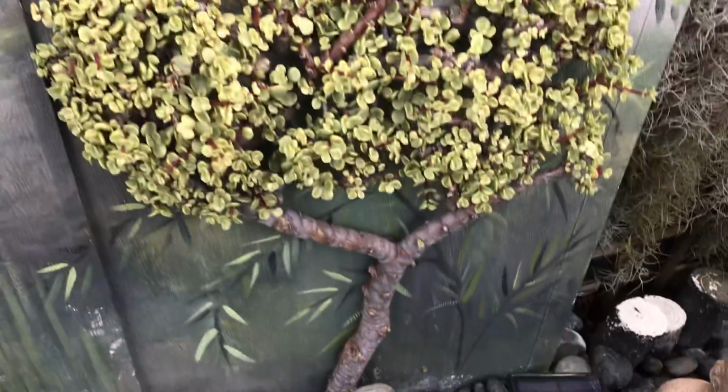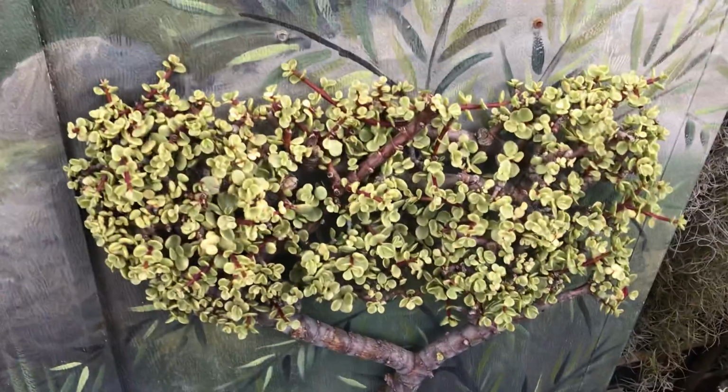I don't know if you saw this one before, but I made another succulent. Then here's another. Orlando.